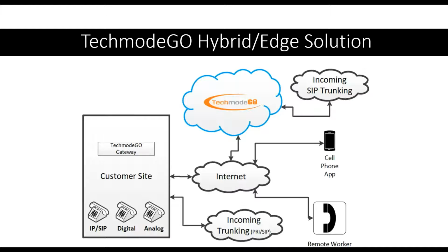Those all plug into the gateway and operate just like your PBX was on site. I want to say it's almost like a dummy gateway, but it is smarter than a dumb gateway. Think of it almost like that, with the ability to give you redundancy if you were to lose the cloud. Another option we see on this drawing is that we have not only the SIP trunking coming into the cloud instance, but also SIP trunking or PRI trunking coming into the local gateway.